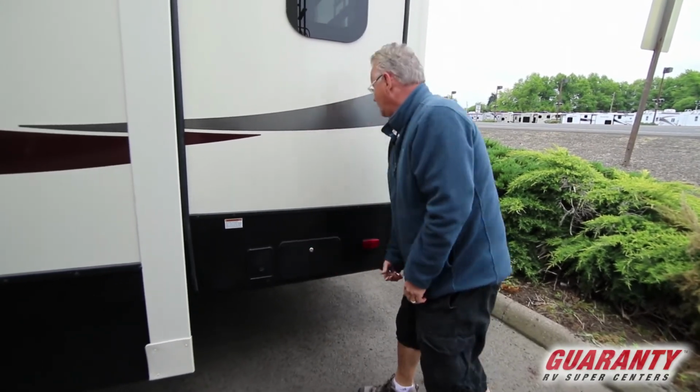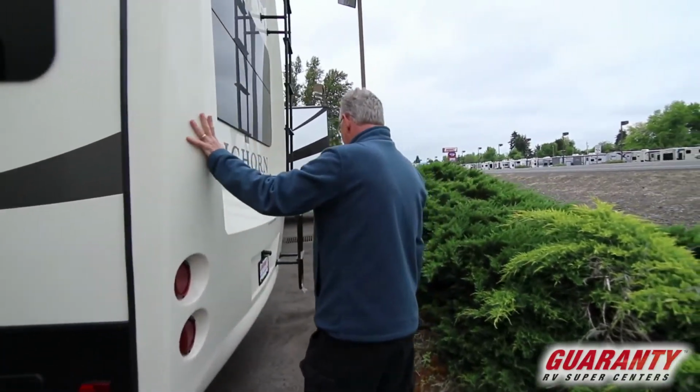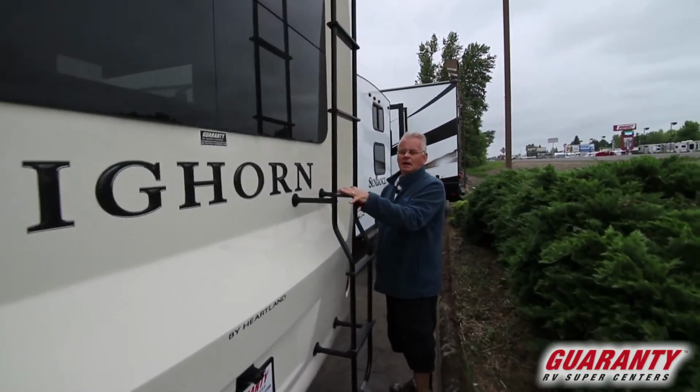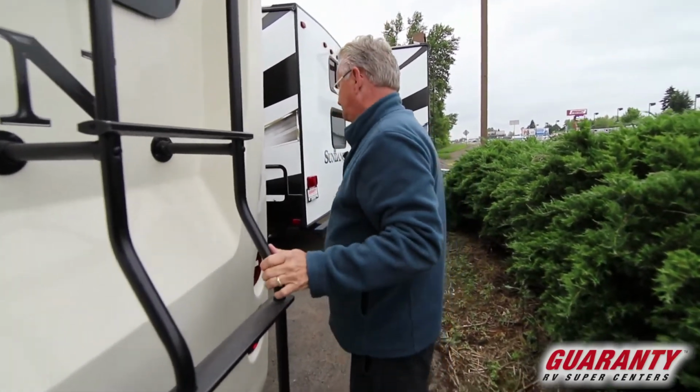Now the Bighorn offers a rear fiberglass back cap, very nice. A ladder to maintain your roof. It is set up, it doesn't come standard, but it's set up to put a backup camera if you so desire to do that.